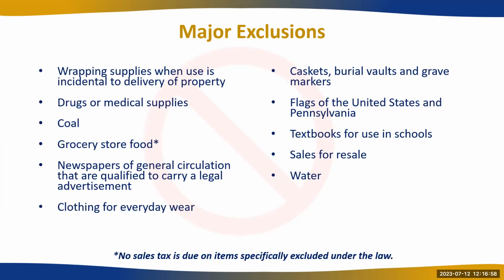And then we have sales for resale. This is a big one for many businesses. Industries like department stores, grocery stores, automobile dealers, and the like are in the business of buying goods and reselling the same goods. In Pennsylvania, if the inventory or goods that you are buying is for resale, you are not required to pay sales tax, given that you will charge the tax to the end consumer.